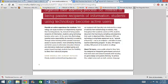Technology transfers some responsibility for learning to students through online learning. Students have the flexibility to direct their individual progress. I like that. I am going to be integrating a lot of different things into my classroom next year that I just couldn't get into place this year. I just got my teaching job in October after school had already started. It was kind of just jump in running, really.